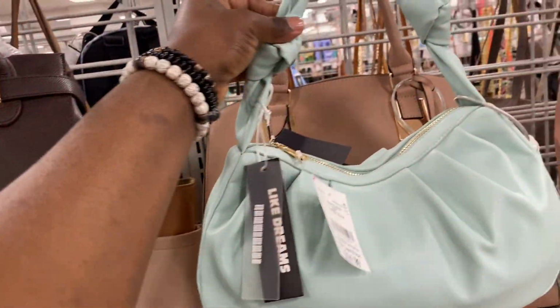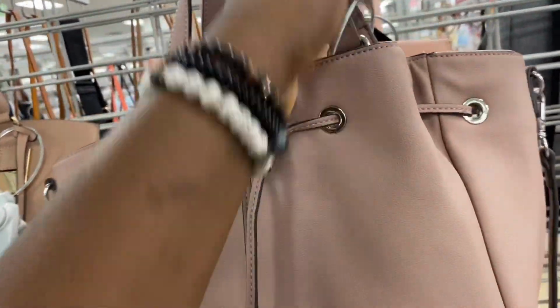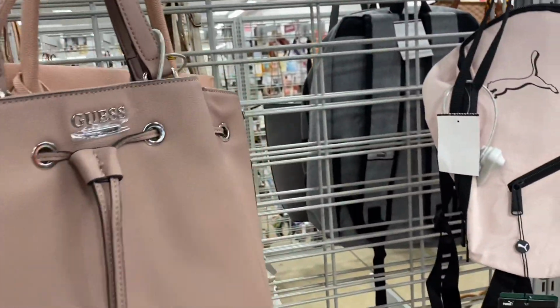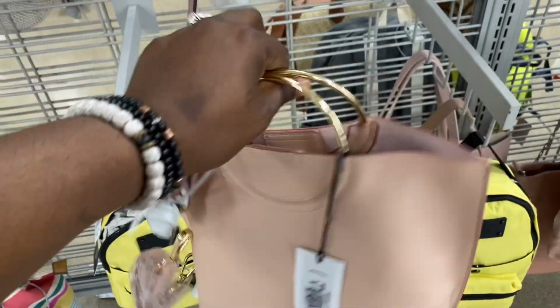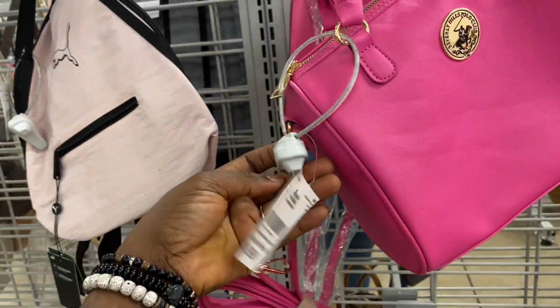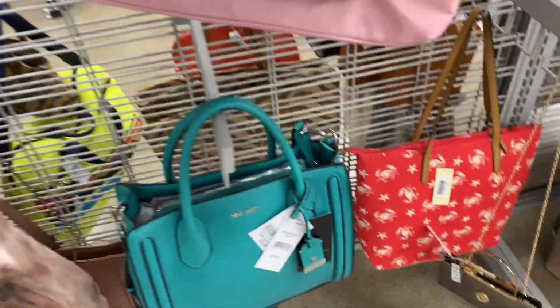$14.99. This is beautiful. The color is sweet, you know, and this is cool. $14.99. And this one here is $34.99. The one behind it is $27.99. And this one here is $22.99. This is cool. You have a purse right inside. Can you see it? There's a purse inside. $22.99. This pink one is $16.99. $29.99. It's cute.